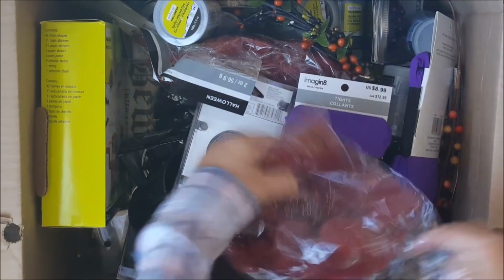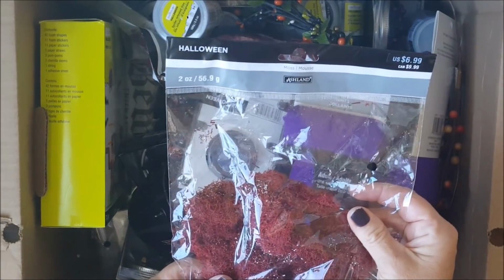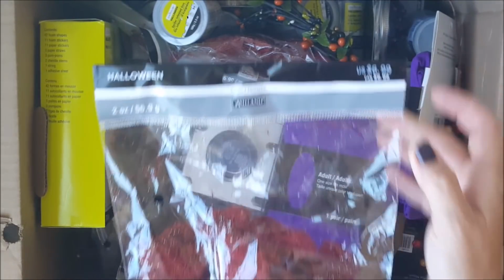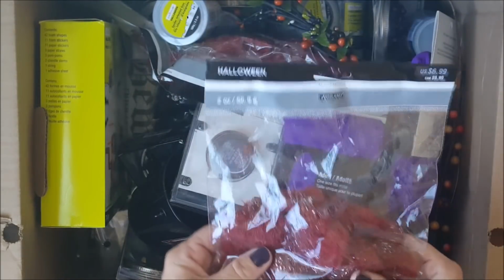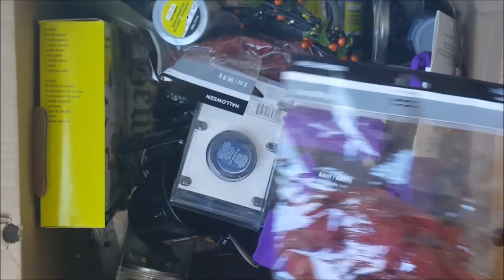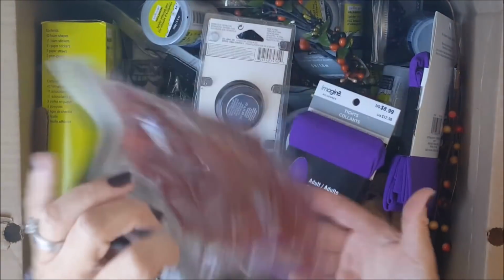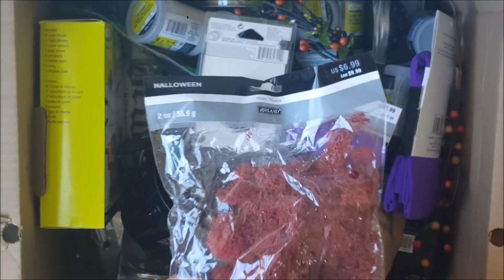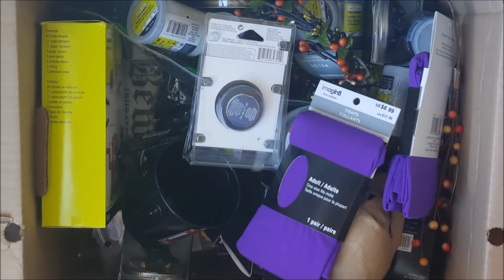Okay, let's see what else we got in here. We've got moss, Halloween moss, $6.99. I would not pay $6.99 for this, but yeah, this would look good in a vase for some Halloween decor. Looks like there's another, ooh, it's got glitter, make a mess, but Halloween moss, $6.99.